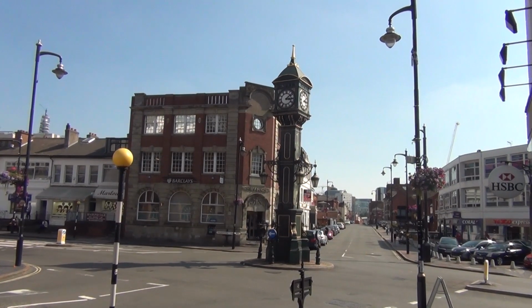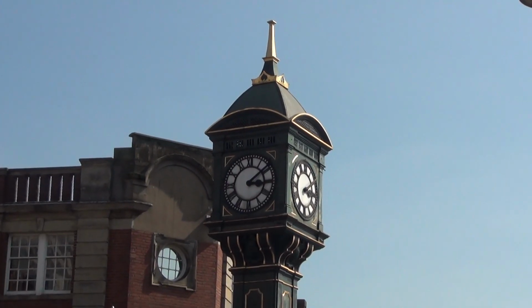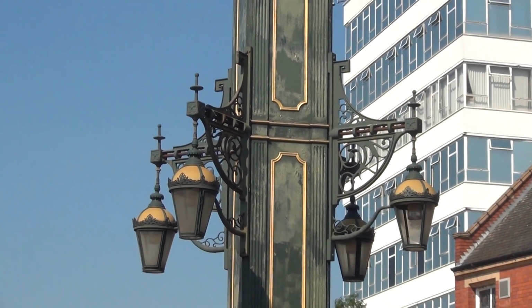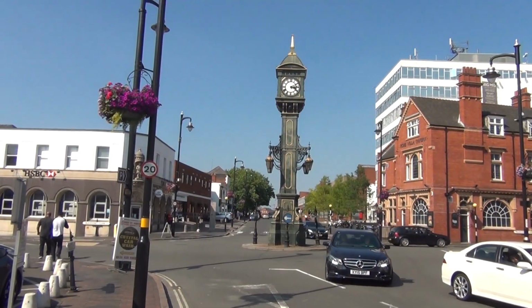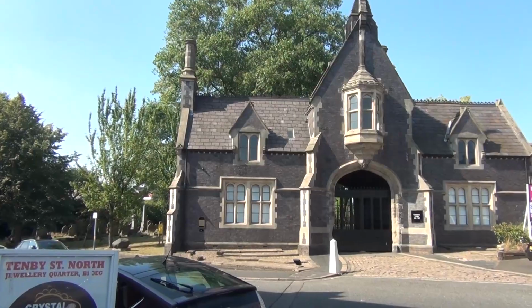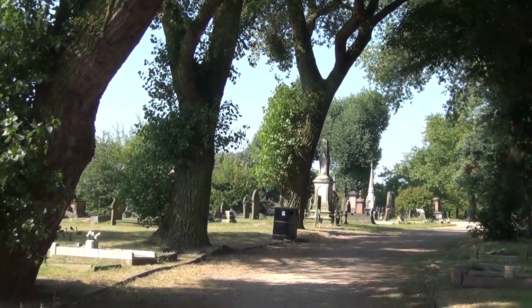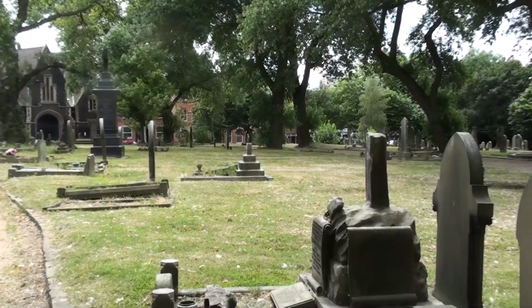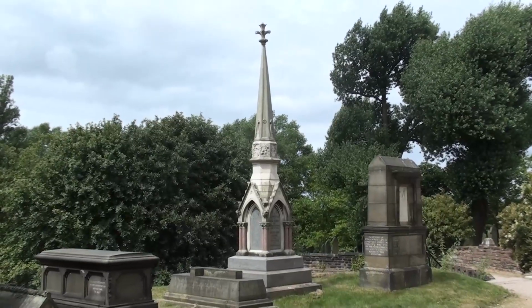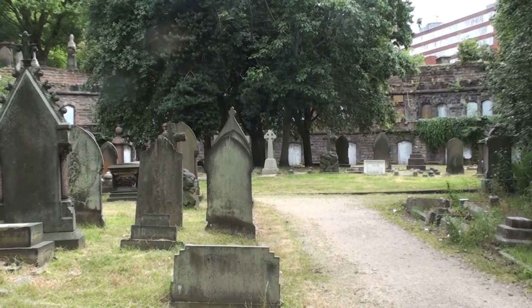The nominal centre of the quarter is the junction of Vyse Street, Frederick Street and Warstone Lane, with its iconic Chamberlain Clock Tower, marking his tour of South Africa in 1902-1903 after the Second Boer War. It's here we find Warstone Lane Cemetery, and it's not the one we saw earlier. This Church of England cemetery dates from 1847. It's no longer open to new burials, and the chapel was demolished in 1954.